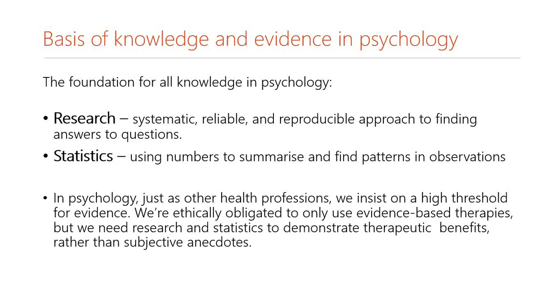Now, in psychology, just as in other health professions, we insist on a fairly high threshold for evidence. We're ethically obligated to use evidence-based therapies and not just things that we read in a newspaper advertorial or that we heard on a current affair. The latest cure for ADHD. We use only evidence-based therapies.